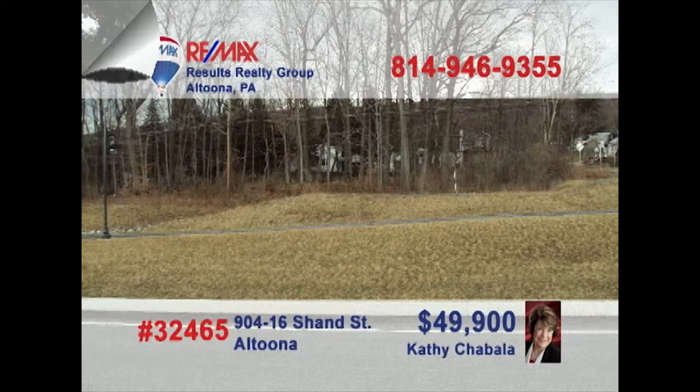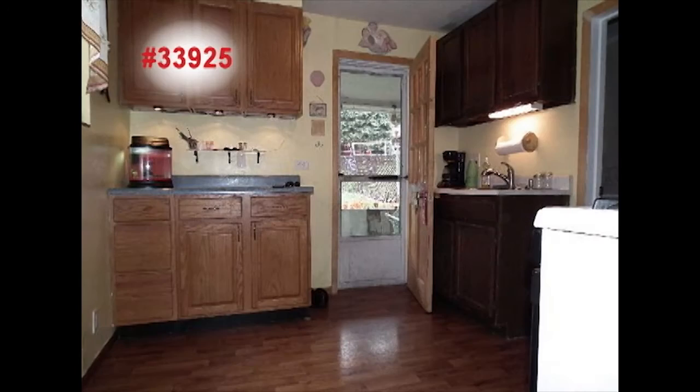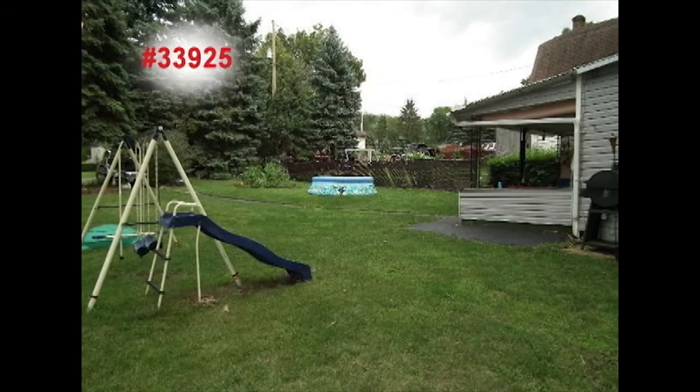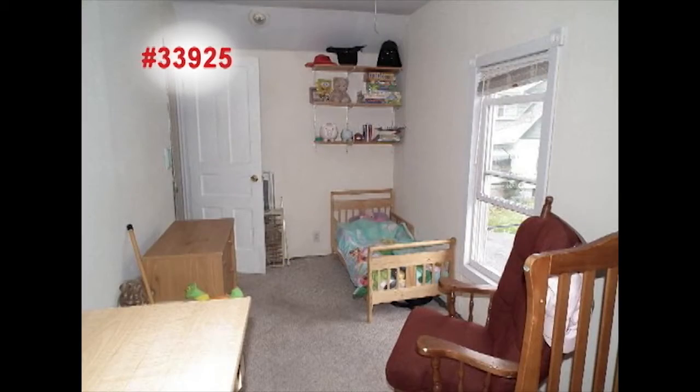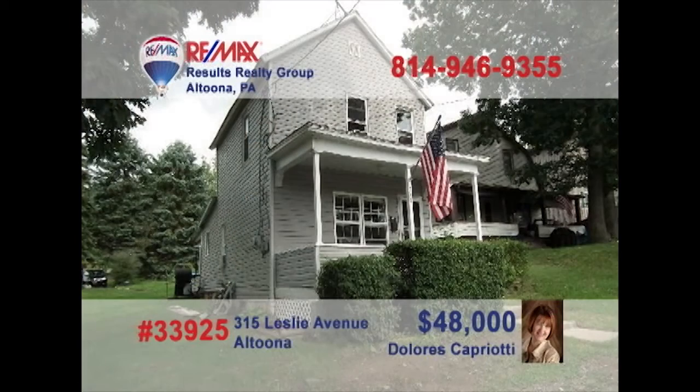Come see this great starter home in Altoona, presented by Dolores Capriotti. You're sure to love the laminate floors and modern touches in this kitchen. The bright and cheery living room is perfect for relaxing with friends or spending time with kids having fun in the backyard. You'll also find 2 fine bedrooms along with a well-appointed bathroom at day's end. All new thermopane windows, new siding, plus low taxes and utilities. Stop paying rent. Call Dolores to take a tour.